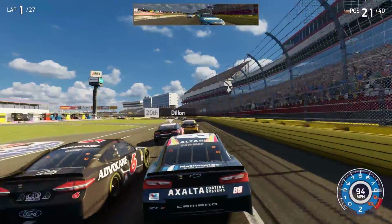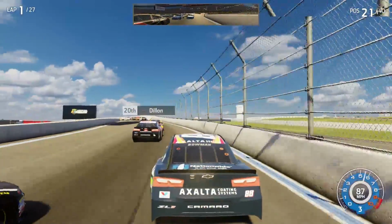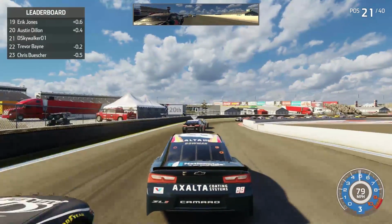The game didn't really start me in the best spot, and immediately the car decided to take off on me at the very beginning. So we lost a bit of position on the start, but actually it spread the field out a little bit, so we might actually have a pretty clean run here. This is a 27-lap race.